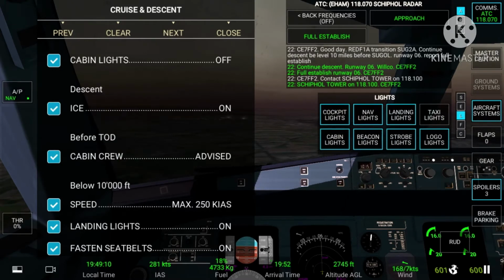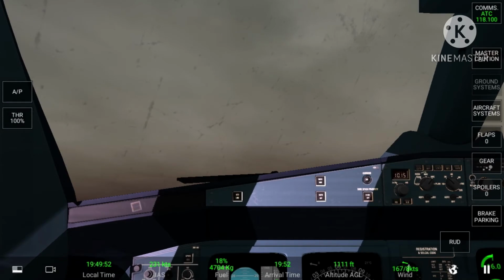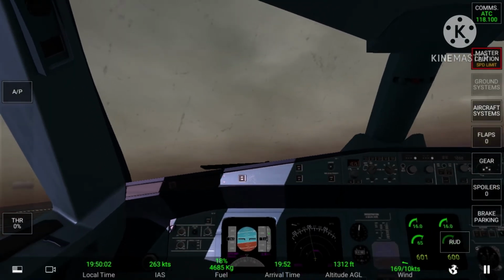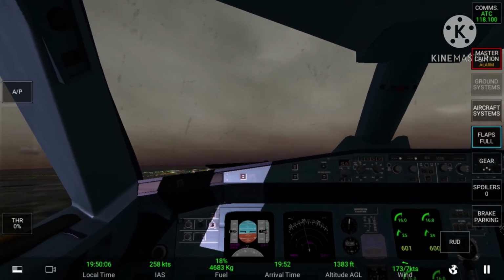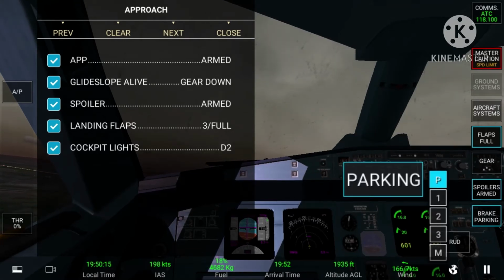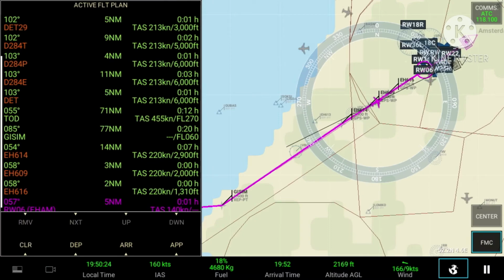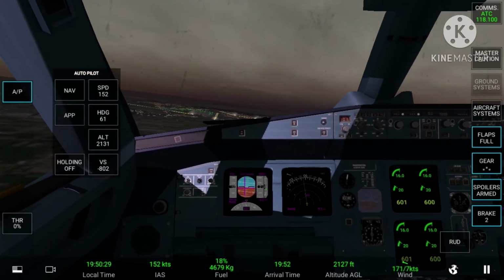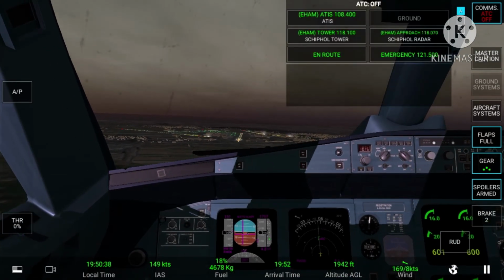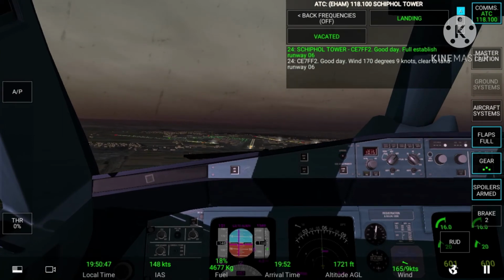2500. Flaps. Gear down. Tower, good day. Fully established runway 06. Good day. Wind 170 degrees.